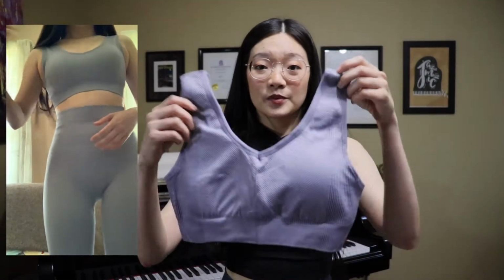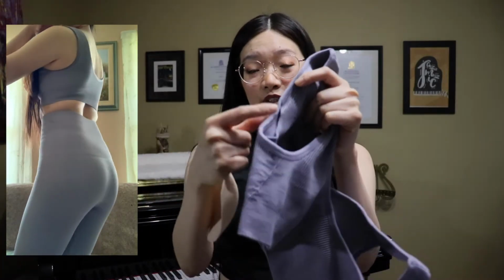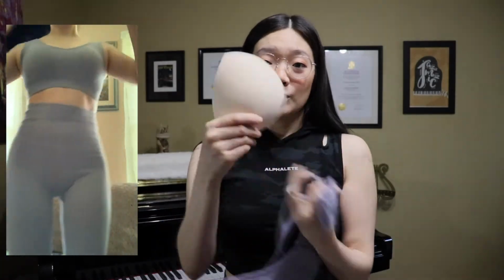The top looks like this. It's around this length on me. I usually wear a 34C in terms of bra size, and here are the removable cup paddings, and you have this insert space for inserting or removing bra pads. When I first put this on, I felt that it was a little bit short, but after a while of stretching it this way, I found that it fit really well.